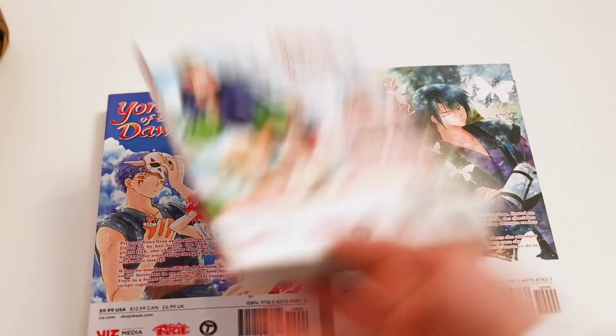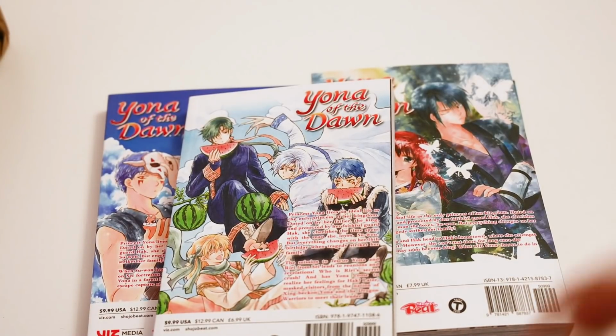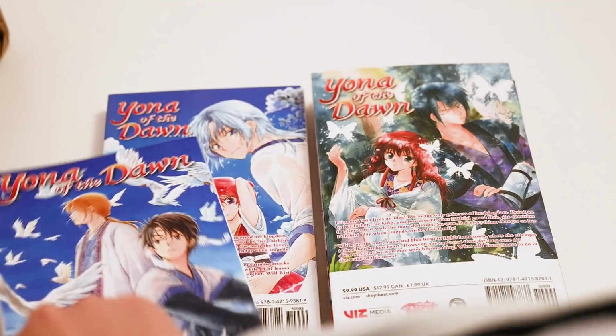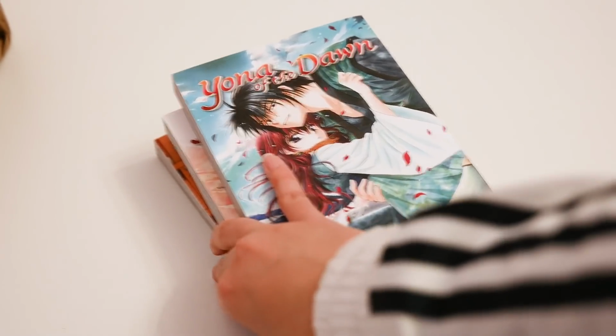And oh my goodness, every time I flip this, the back cover is just as mesmerizing as the front cover, which doesn't happen really often with manga. I really appreciate that. All right, so there we have 4 volumes of Yona, and let's open the other package.